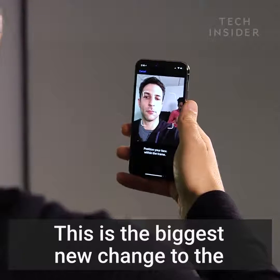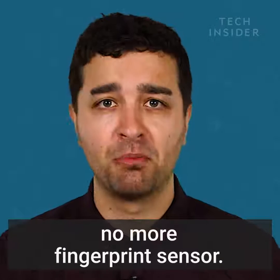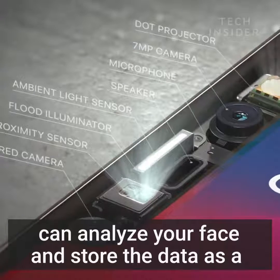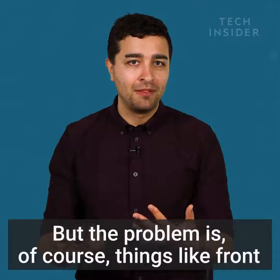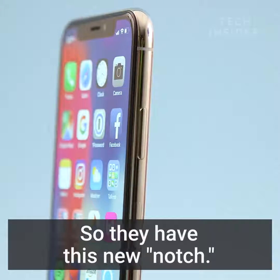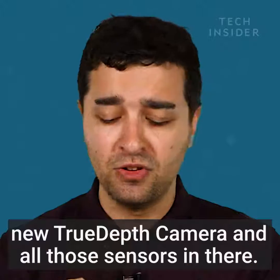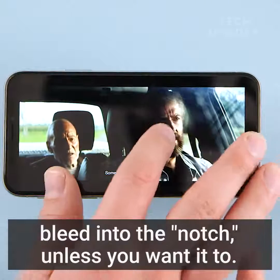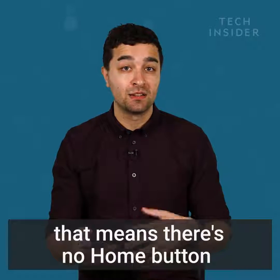This is the biggest new change to the iPhone next to the screen. Since they got rid of the home button, that means no more fingerprint sensor, and instead the True Depth camera can analyze your face and store the data as a mathematical representation of what you look like. But the problem is, of course, things like front-facing cameras still need to be on the front, so they have this new notch. You can see here that the screen curves around the new True Depth camera and all those sensors in there. When you watch video, it doesn't bleed into the notch unless you want it to, same with photos.